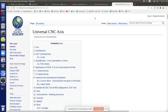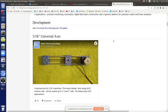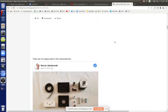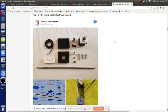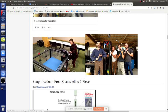We already have some of what I was talking about. Here are the different implementations, what you can do. So the good website is basically the universal CNC access page souped up and really pretty. So you start with that. You start with this. That's simple enough. You go to larger things. You go to vertical things.